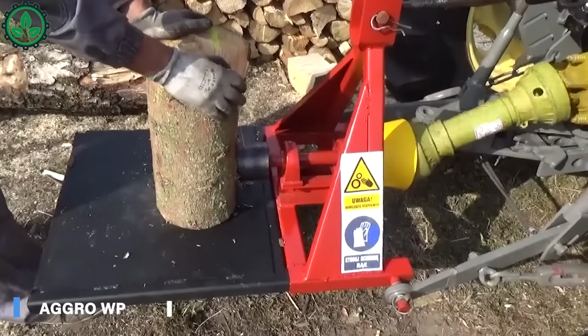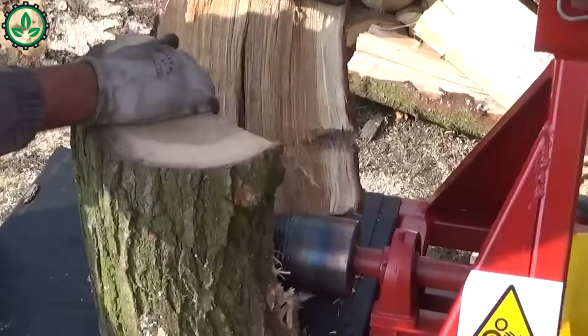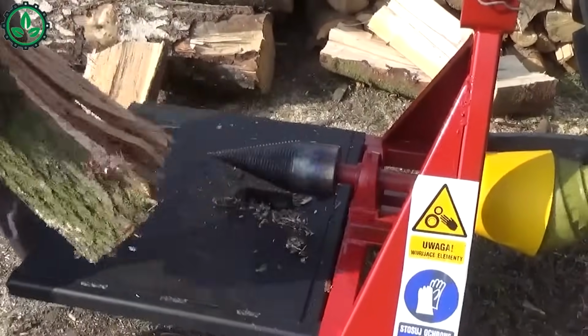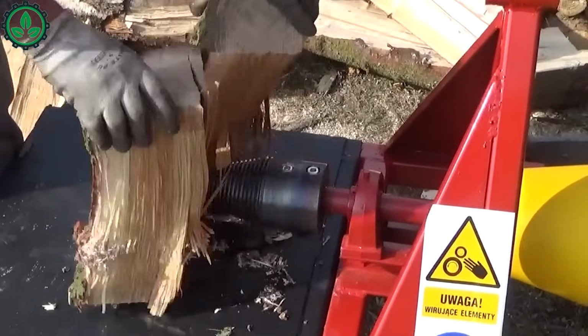Not for this beast. The Agro WP screw log splitter slices through a 9.8-inch log along the grain in just 30 seconds. Smooth, fast, and effortless. Think it's ready to take on something even bigger?